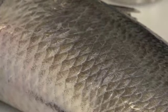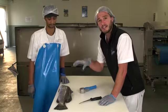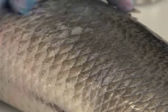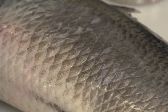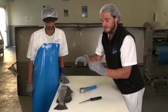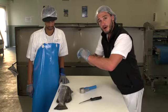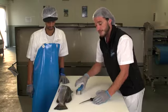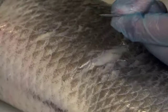So before we start scaling this fish, we need to understand how the scales are attached to this fish. So if you see here, there's small little scales, lots of them all along the fish. And basically as the fish swims in the ocean, they're all running this way. So a fish scale is sitting inside a skin pocket, which is attached to the fish. So if we run the scale across the back of it, those scales will come out of the pockets.